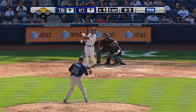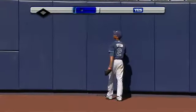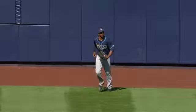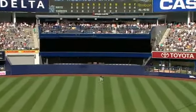The payoff. Drilled into center field. Upton's there, goes back, and he makes the play for the final out of the game. The ball kept traveling. Upton playing deep, hauled it in for the final out of the 9th inning. So the Yankees gave it a run, but they come up a wee bit short as the Tampa Bay Rays win this one 9-7. Well, in this inning, Upton has one ball go over his head, then starts to play deeper and chases down Posada's drive, and now this one by Cano.